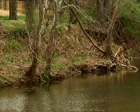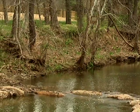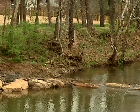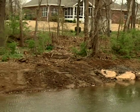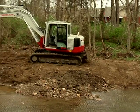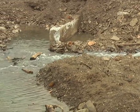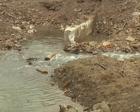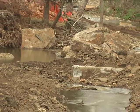On that side, I think they're just going to make a bench for the water to spread out some. And there's going to be a couple more structures in here, so. Well, see that piece of concrete sticking out? That's like a check dam. And he was hoping that they could just pull it out, but it didn't come out, so they're going to have to cut it out.